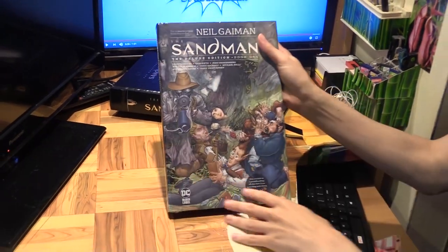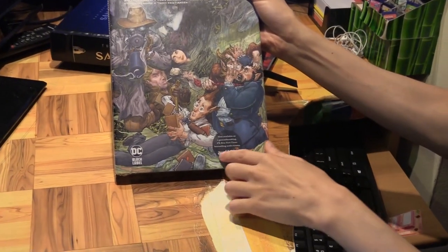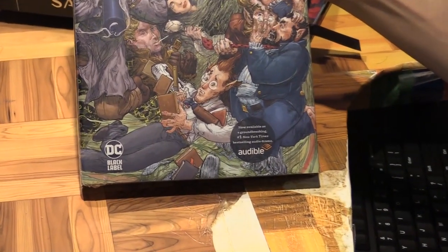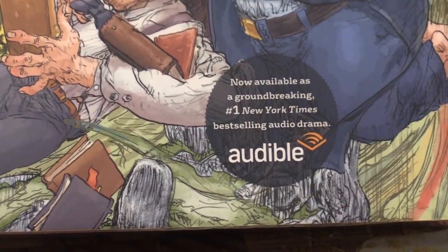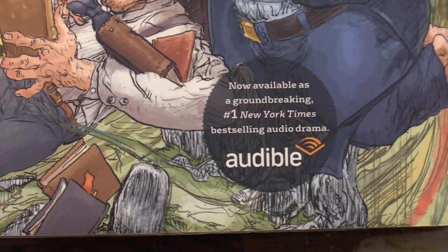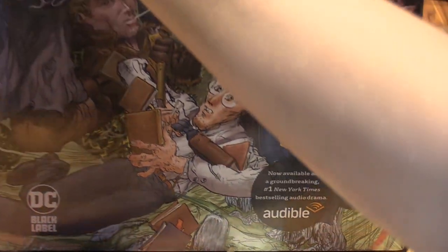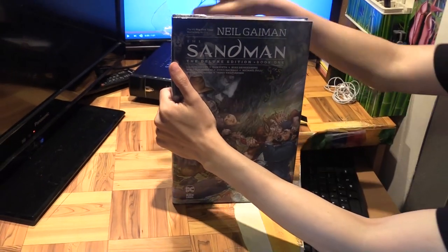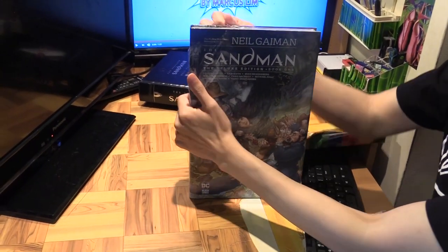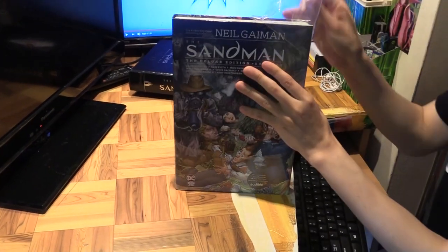And oh yes, it says here at the bottom, Audible, now available as a groundbreaking audio drama, which I have had a listen to myself. It's pretty cool. And the Audible version covers, what is it? I think it's the first 3 volumes, just like the Absolute. Okay. But we're not talking about that today. We're talking about this deluxe edition.